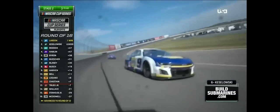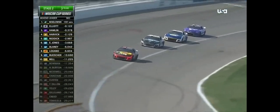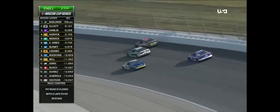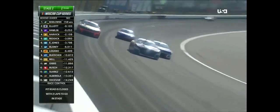Chase back on the bottom, just doesn't have the tire life, the speed to be able to bring the fight back to the 6. And now the 11 of Denny Hamlin. Can he get around Chase Elliott quick enough? Only 2 laps to go. And they got a little lap traffic right here. They got to get by this car. Dillon, he's going to get stuck right on the inside of this 3 on corner exit.